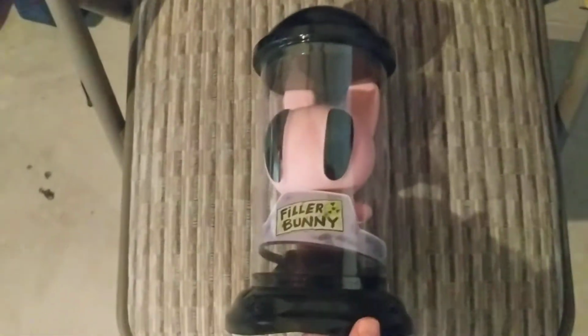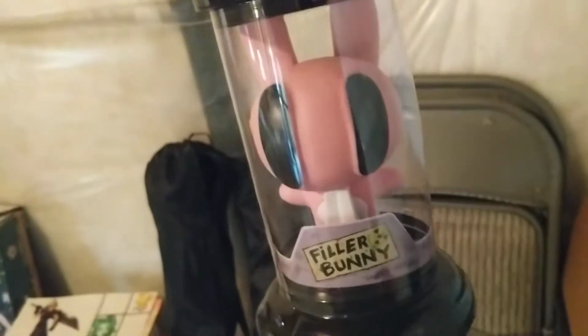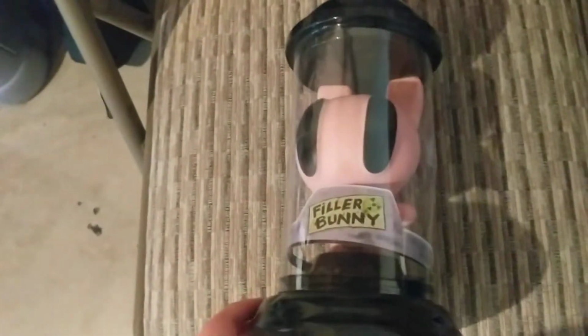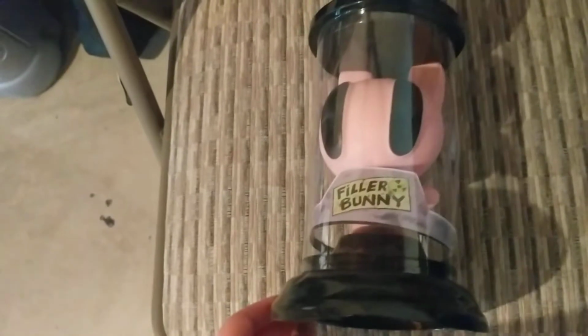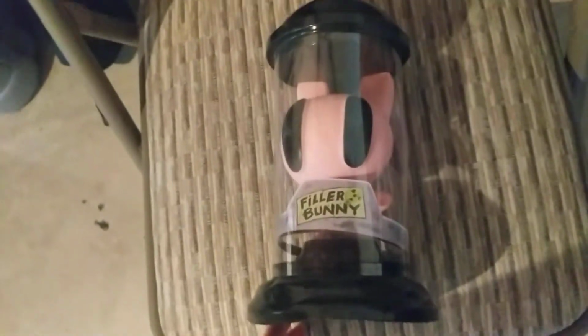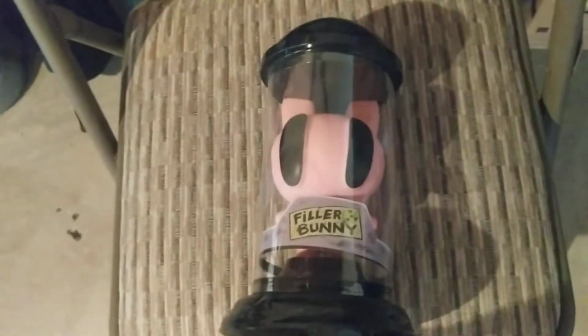Next thing we have, oh, this is kind of dorky, but that's okay. I have Filler Bunny. And you can see my hand there, sorry about that. If you guys watched Invader Zim back in the day, the guy that created Invader Zim, Jhonen Vasquez, before Invader Zim, he created a few different comics, and as morbid as they sound, I loved them as a teenager. One of them was called Johnny the Homicidal Maniac, and you'll probably be seeing some of that stuff later in some of my other videos.